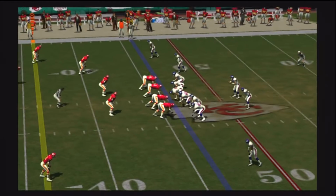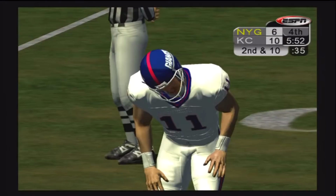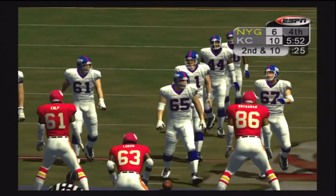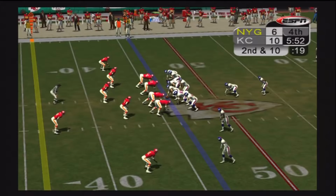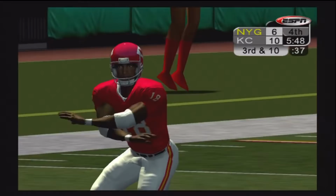Up to this point, we'll see what they call on this drive as they start at the 46-yard line. Number 11 uncorks this to the left sideline, and they can't connect. Incomplete. Second and 10. Ball at the 46-yard line. Number 18 makes a play on this and forces the incompletion.